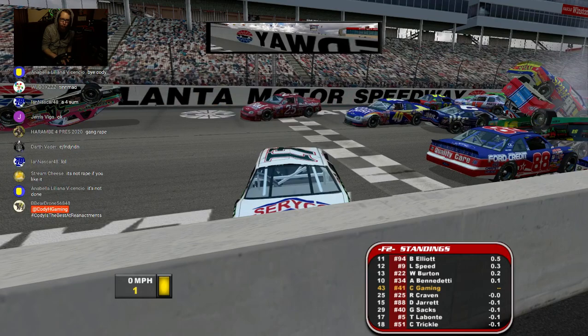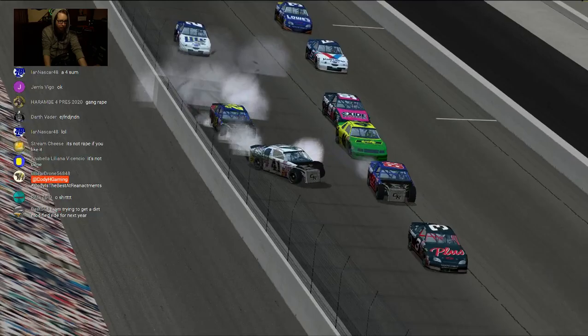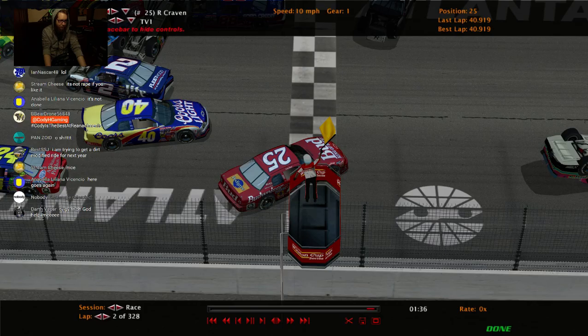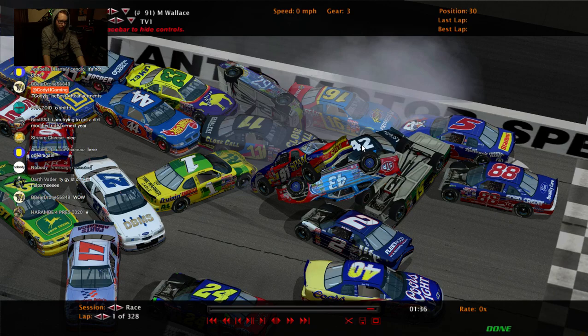Wow. Look at that precarious position Kyle Petty is in. Who are those two cars? Need to get another look at that. That's not Kyle Petty on top of Richard, is it? No, that was Nima or Mike Wallace. Why was I thinking Kyle Petty?